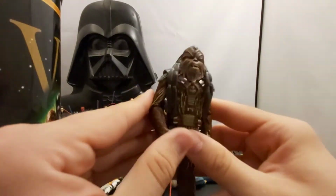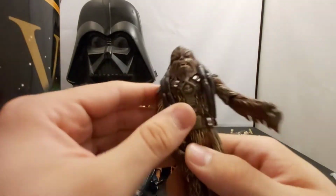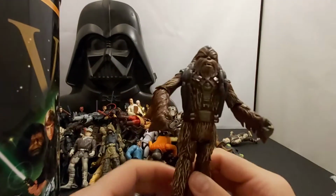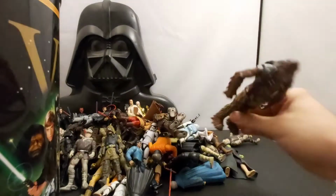Tarful from Revenge of the Sith. Awesome. I thought it was awesome that you run into him in Jedi Fallen Order, too. That was pretty cool, seeing him again. Tarful.